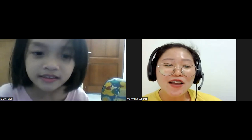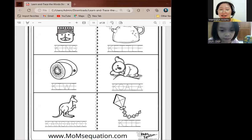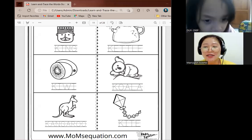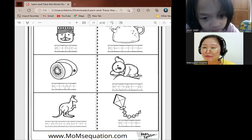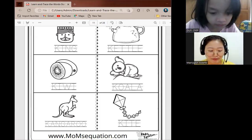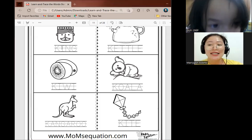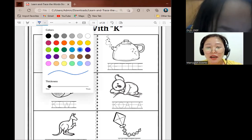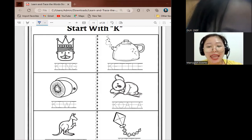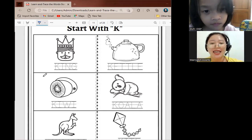All right. So today, Ngọc Diệp, we're going to continue identifying correct letters. We will have big letters first. As you can see on my screen, let's continue with letter K. You have to write the correct answer, okay? Teacher will trace the letters and you will write it, okay?